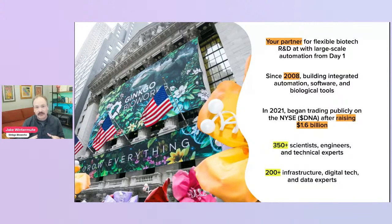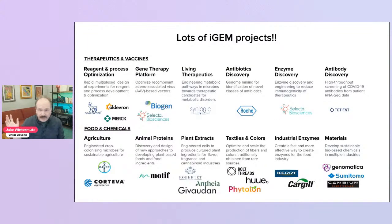Our customers will come to us with a need for a particular organism. We will genetically engineer an organism for our customers and license it to them, which they will then use to make their own products. So we work with customers across any industry that biology touches: therapeutics makers, antibiotics discovery, enzyme discovery, industrial biotech, food.